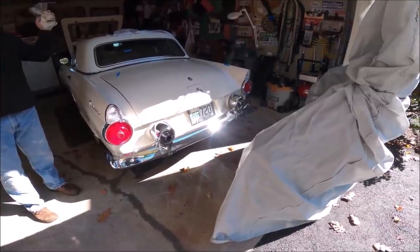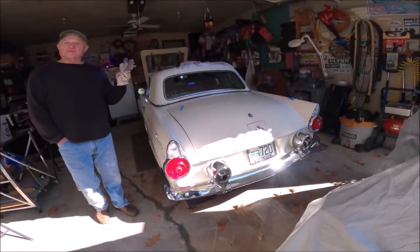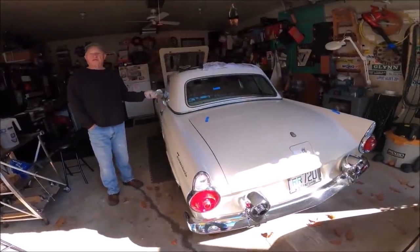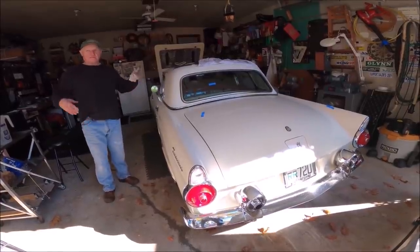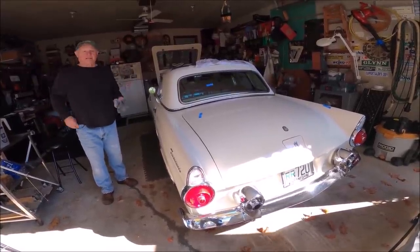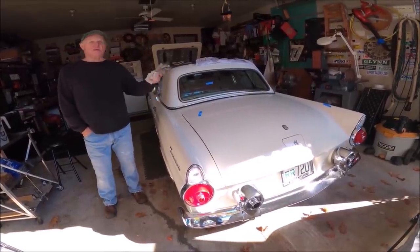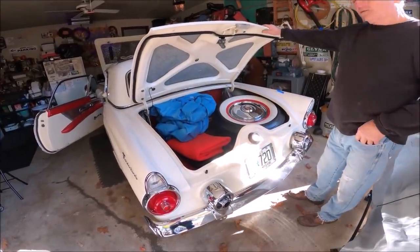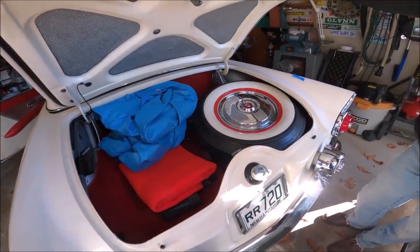They made the trunk on the back of the car because people complained about the portholes. They couldn't see, it's too much of a blind spot. They didn't like the fact there was no vent. They didn't like the fact there was no visor. And they didn't like the fact that they couldn't put golf clubs in the trunk, because the spare takes up too much room. Oh, geez. See that? That takes up a lot of space.